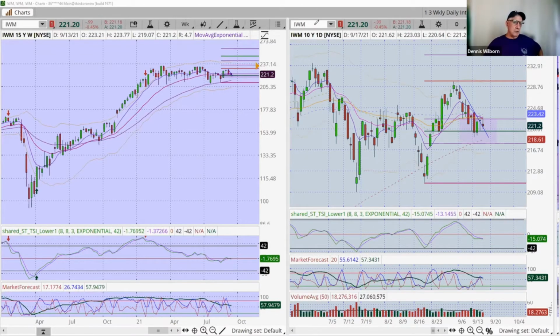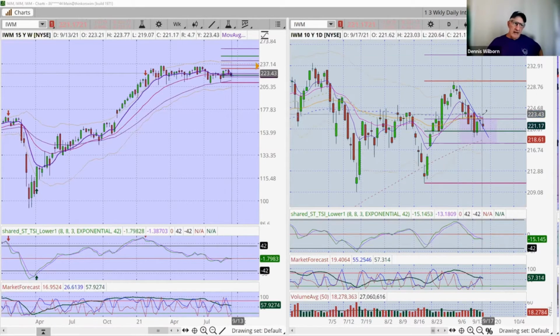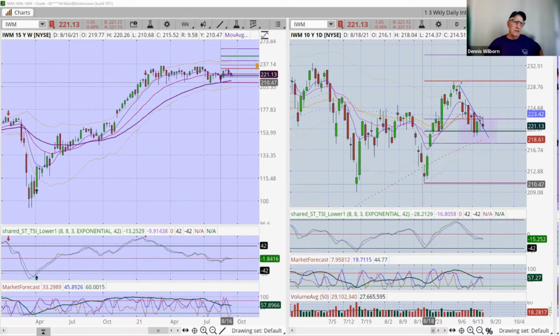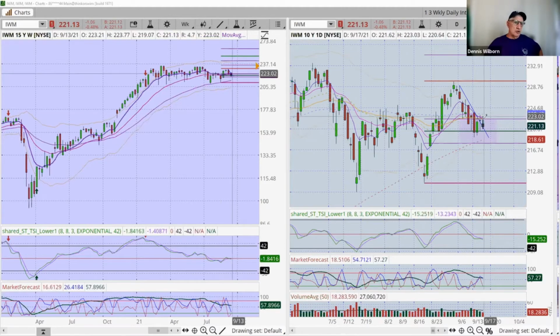Right now, IWM, the moving averages are crossed down. We're below the 100-day moving average. We're below the 8, the 20, the 50, and the 34. Here's the 200-day down here. We're in the middle of the fib box, that's from the move from left here up to here. And so, is it time to get short and trade this to the downside?